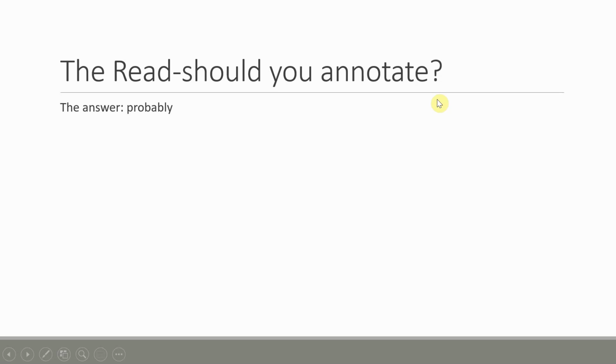All right, so how do I handle the read? That 3 to 4 minute read, what am I going for? As I said, you're just trying to have an idea of roughly what it's about and know where to find things if they ask about it.